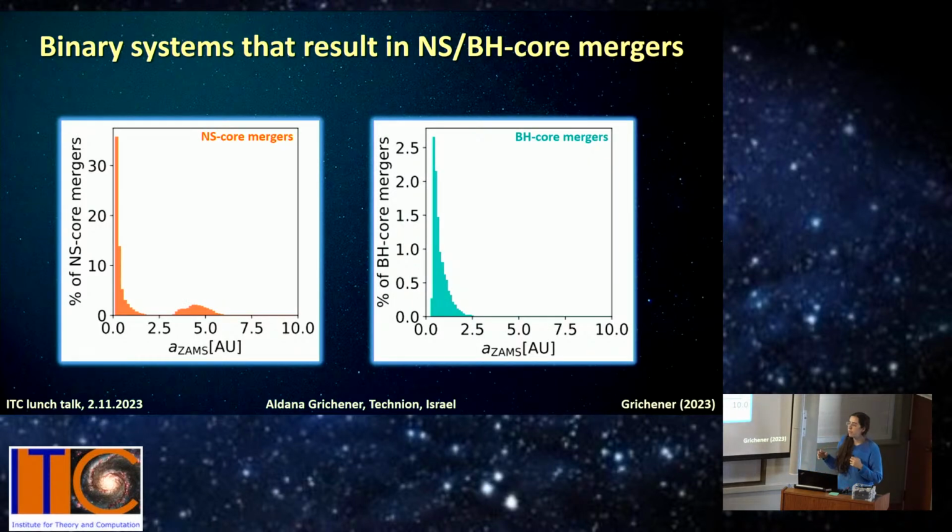Okay, but before I computed the event rates, I was also interested in the properties of the massive binaries that would eventually lead to the merger of a neutron star or a black hole with the core of a giant star. And I found this interesting trend here, which is a bimodality in the distribution of orbital separation in systems that lead to neutron star core mergers. When I was thinking about these systems in my PhD, and believe me, I thought about them a lot, I was thinking only about this large peak of the less wide binaries. I didn't think there was another population of massive stars that could lead to these events.